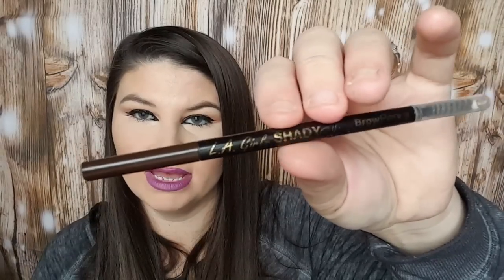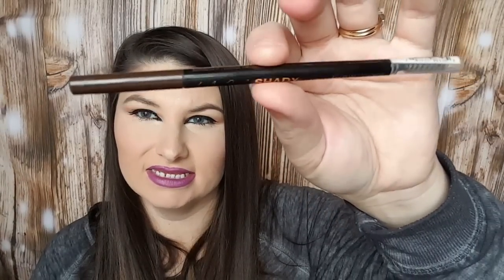The next thing is the LA Girl Shady Slim Brow Pencil, and this was the medium brown color. I did a giveaway with this product, and I believe I picked this up on CVS's website when they had a sale going on, and I bought an extra for a giveaway. But I used this one completely up. It was very, very good. As you can tell, it has a spoolie and everything. It's a lot like the Anastasia one, and I have tried the Anastasia one. I would say it compares great to that.